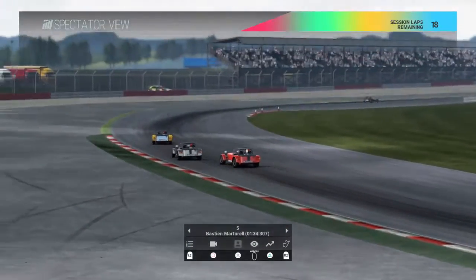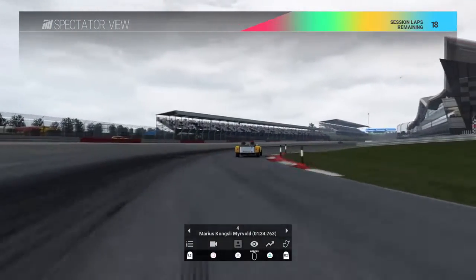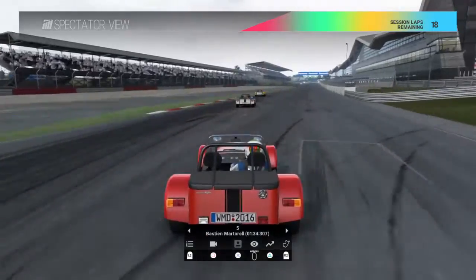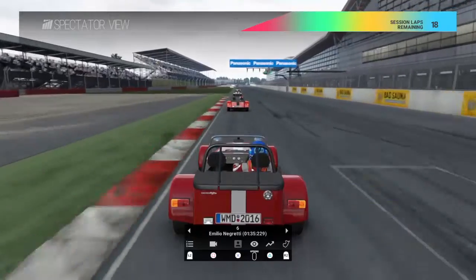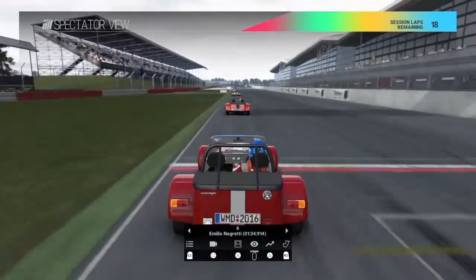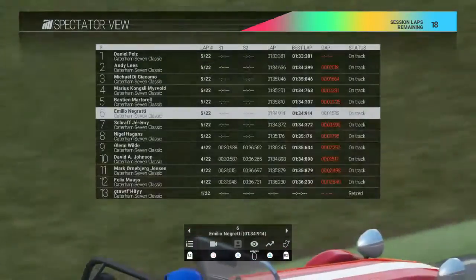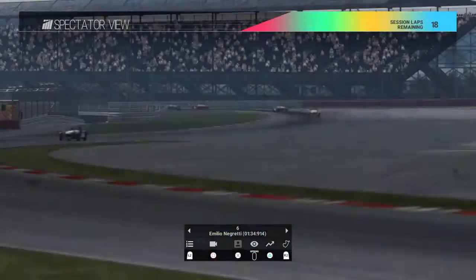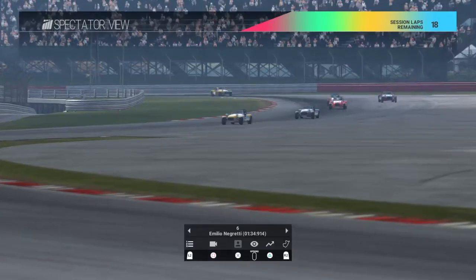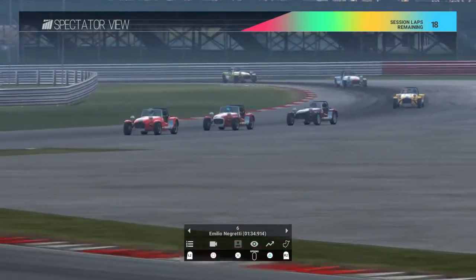bit of the track. As here comes Bastian now, he's right close to Marius now. Bastian now could try and do it there, but Bastian's got a lot of momentum there, he has. And Emilio here looks like he's going to go right up inside here, Emilio to take back fifth place. Emilio, but with his teammate behind him, looks like he's trying to do it there. He does.